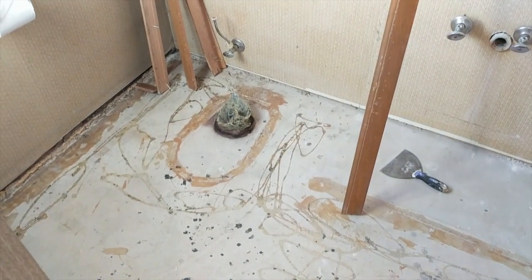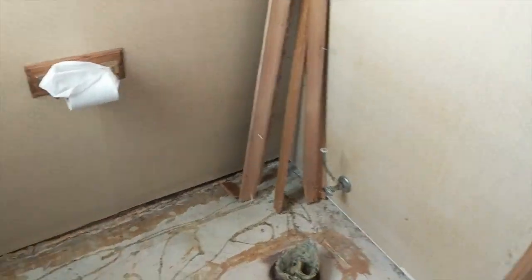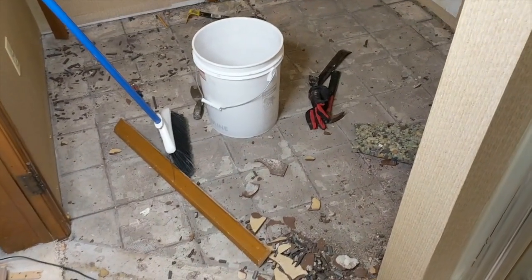So in the first 2 hours and 20 minutes, I've taken out the toilet, I've taken out the vanity, I've removed all the carpet padding, and I've removed all the tile. I've chiseled it out and created a huge mess, which I'm going to clean up now.